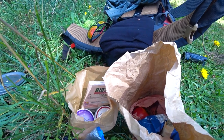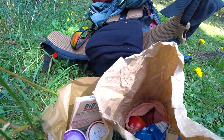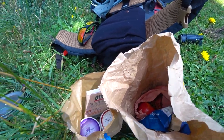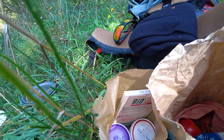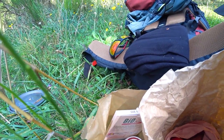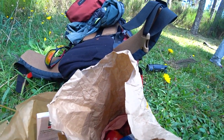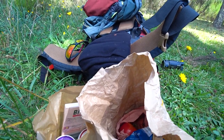Today's lunch we have a real feast, because we were able to buy some fresh tomatoes, nuts, and also some ice cream and chocolate in the nearest refuge, Saint Guillem, which turned out to be really nice, where you can buy at least something. So for us, very important for resupplying. And well, this is just wonderful. Gonna eat now.